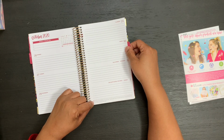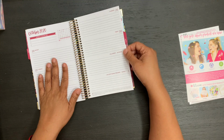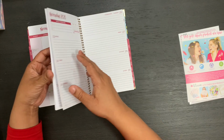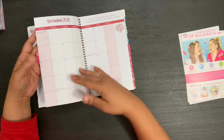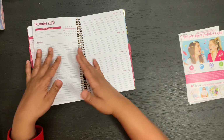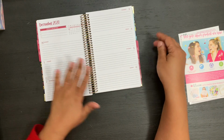So for November, we have make a list of moments in your life that you're most grateful for, the people you love the most, the best places you visited. So I like that it has that different kind of focus every month to kind of have you break up the monotony or just think outside of the box or think something different. And it's not really always about what goals did you hit this month and what didn't you do this month and why didn't you do it and how can you make it better. This really gives you something different to think about, and I like that.